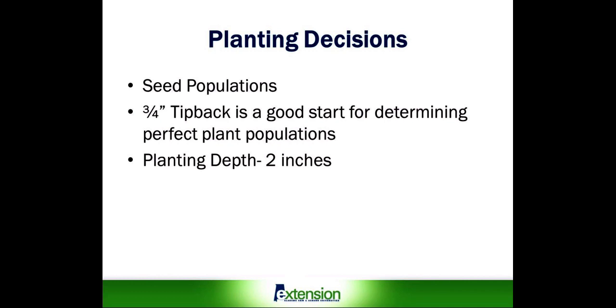Now, when we start talking about planting decisions, the next thing we want to think about is what is our seeding population. One thing is to look at your previous year. If you've got 3/4 of an inch tip dieback, that's a good start for determining perfect planting populations. If you're filling that ear all the way out to the tip, you may want to think about next year increasing your population 2,000 to 3,000. I wouldn't do anything dramatic. I would just do it in increments, because one thing we don't want to do is to get our population so high that we have to worry about lodging.